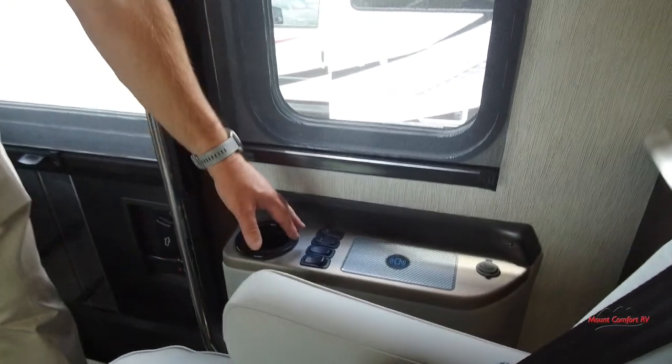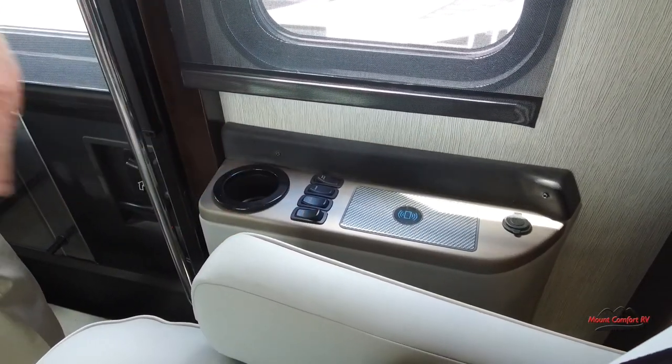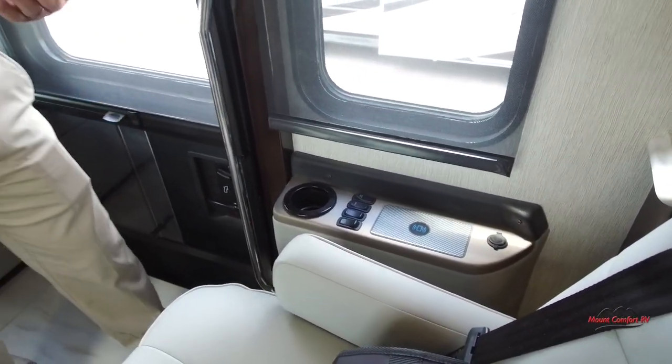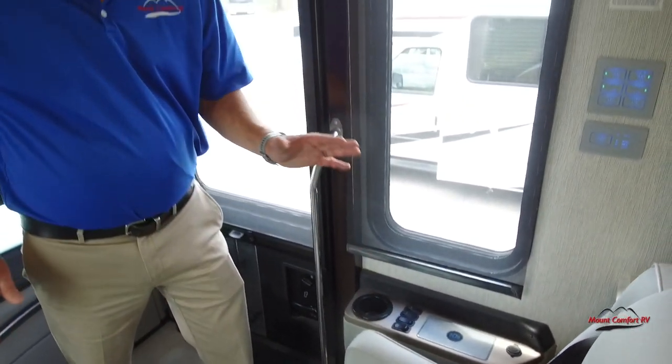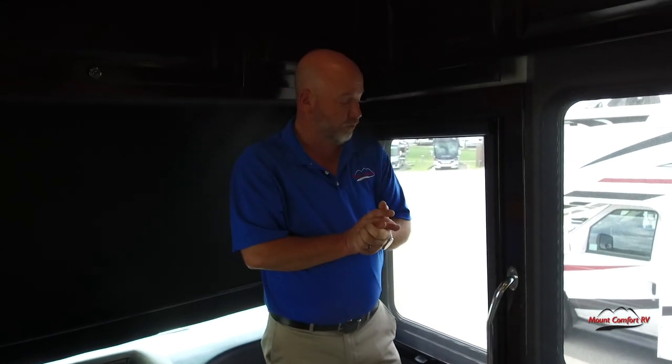They control, obviously, the step cover, their own visor, a map light above their head, and this is a master ceiling light switch for just your main lighting through the coach. So when you're stepping up into the coach, you can reach and hit the very first button. You can hit that without being able to see it and light up the coach for you.